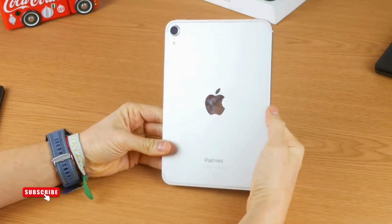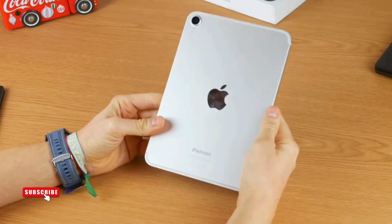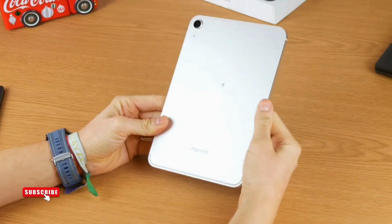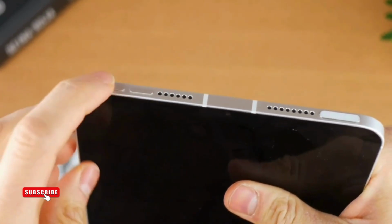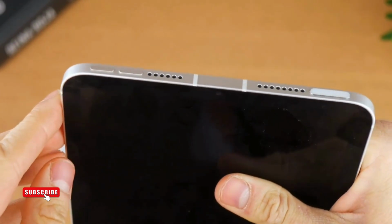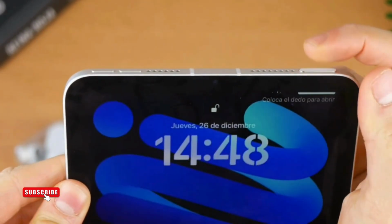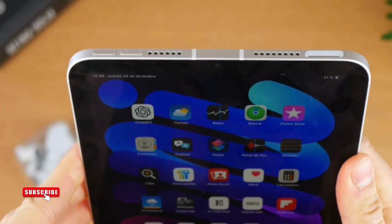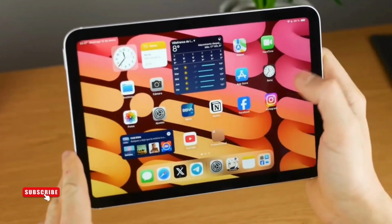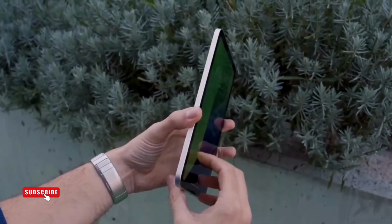Design and build. Familiar yet refined. The iPad mini 7 retains the iconic 8.3-inch form factor, but refines it with 100% recycled aluminum and a slightly slimmer 6.3mm profile. The matte finish feels premium, and the 293 grams weight makes it ideal for single-handed use. However, the thick bezels remain unchanged, which feels dated compared to bezel-less Android rivals like the Samsung Galaxy Tab S9.